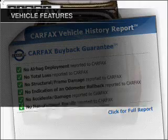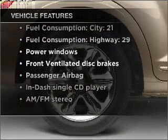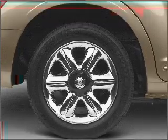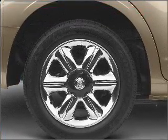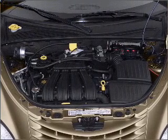mind. And with these notable features, you won't want to miss out on the opportunity to own this amazing vehicle. Air conditioning, power windows, power steering, an AM/FM stereo with a CD player, an adjustable tilt steering wheel.